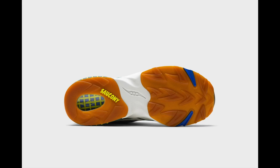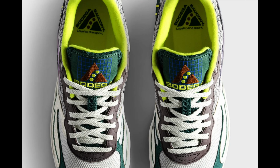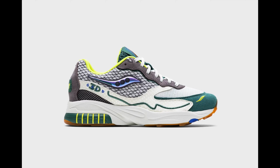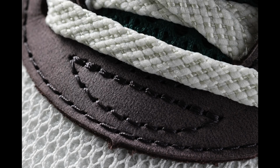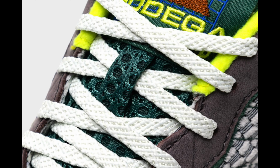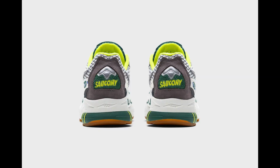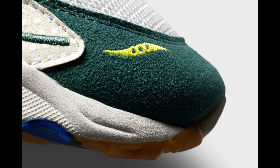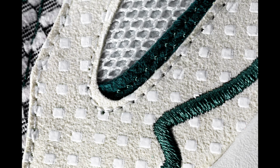Stepping onto the scene in 1997, the 3D Grid Hurricane is a silhouette that captured the aesthetic of the time while building inroads for the future. Using more than 9 materials throughout the design, this textural smorgasbord combines elements like a custom raised velour grid, heavily textured tongue, 3M reflective heel, and woven side panels that mimic hits of carbon fiber, all in addition to the usual suede and mesh suspects that the model is known for.